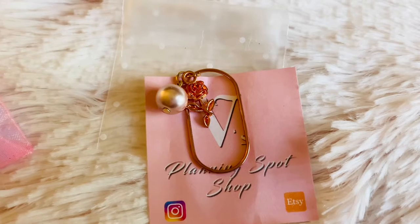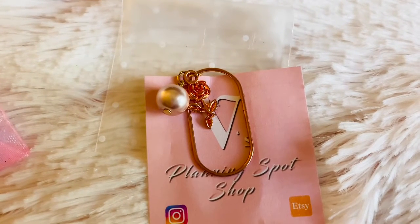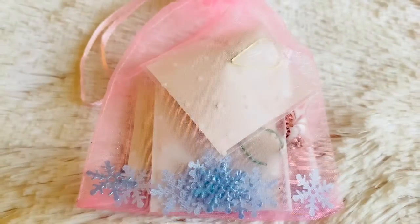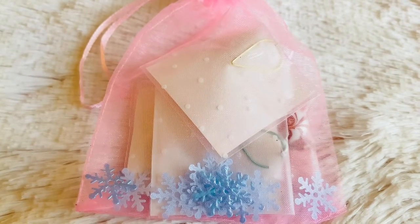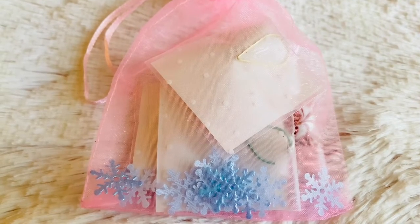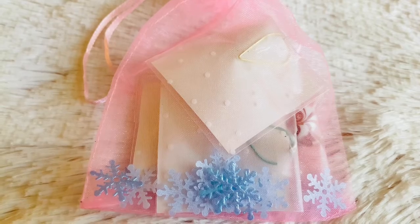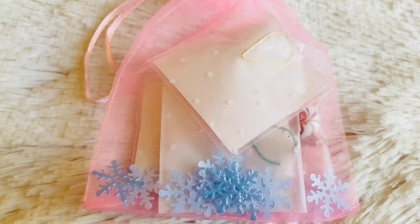So this was the first one I picked up. It's a rose in rose gold and a pink pearl. I love surprises, so I ended up getting the mystery holiday bag, and it has 4 clips in it. And I love the way it has the little snowflakes. I'm excited to see which clips she put in.